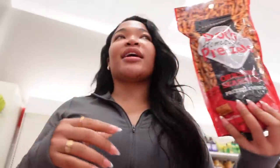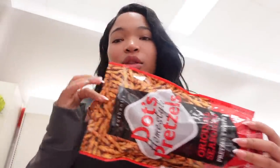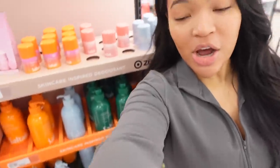They have these in like individual packs. I might try and see if I can find that one, but I'm not gonna get this whole thing. No. It'll be gone in a day. And y'all know I'm trying to lessen the intake. Salt & Straw in Target.